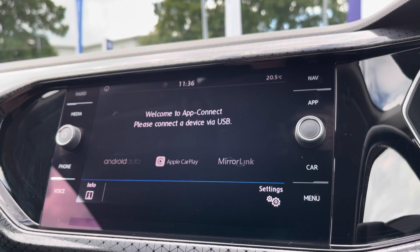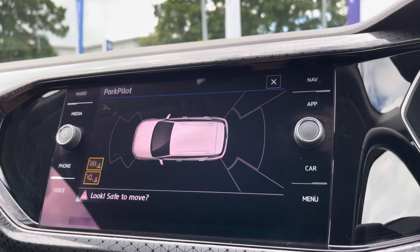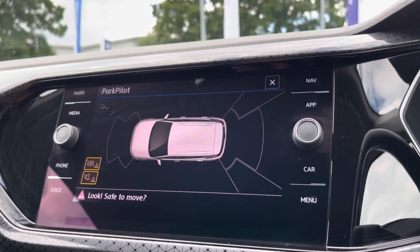And to help with parking, you've also got front and rear parking sensors. There's also an optionally fitted rear view camera as well.